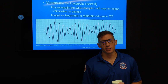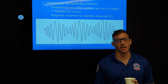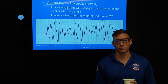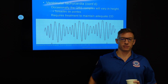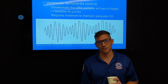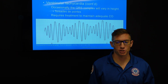Occasionally, the QRS complex will vary in height, creating a polymorphic pattern of ventricular tachycardia. This wide irregular tachycardia is present in about 25% of hospital cardiac arrests involving VT. The most common is torsades de pointes, which is what this looks like. If the patient is stable, emergency care should focus on treatment with antidysrhythmic medications, one being magnesium sulfate. If the patient is unstable, electrical therapy using synchronized cardioversion may be necessary.